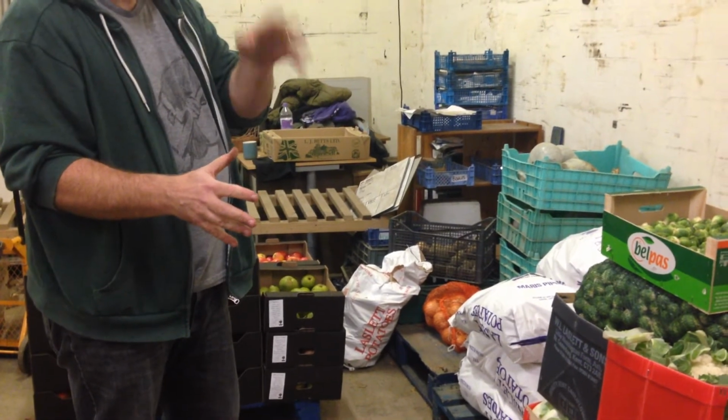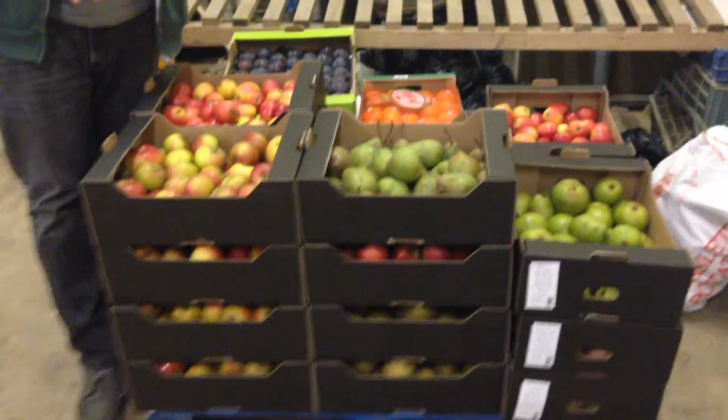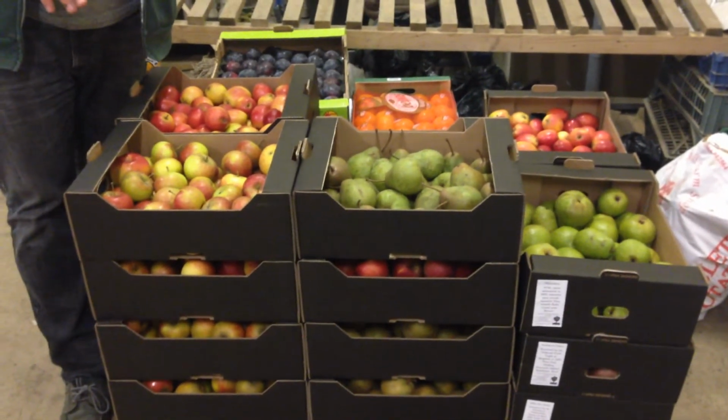So that's the main stuff for this week. Carrots are in there, I've gone through, and the leeks. So let's just come over quickly with the fruit. Again from Brogdale, obviously some non-Kent fruit to make the boxes up. Plenty of apples and pears again this week.